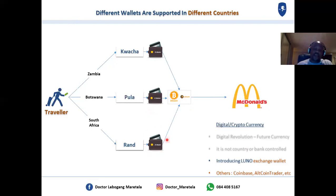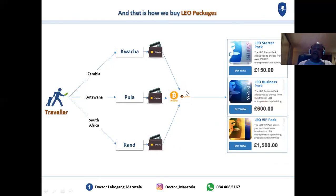So in South Africa, of course, the wallet that's popular is not the only wallet really, but for our example, we will be biased to LUNO. LUNO is the one that we use to transfer money from Standard Bank or from FNB or from any bank into the wallet, and then exchange that money into Bitcoin, and then use that Bitcoin to literally purchase items. And those items are your starter pack or your business pack or your VIP pack or anything that they sell at Leo. You are able to purchase it using Bitcoin, right? So that's as easy as that.